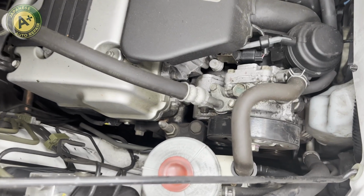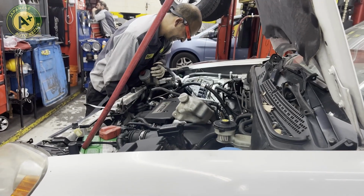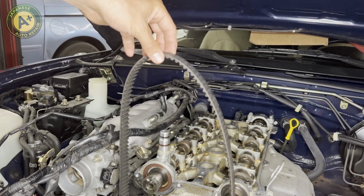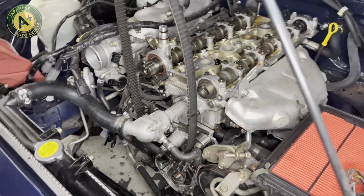So what keeps them in time is a timing belt or a timing chain. Today we're just going to focus on the belt. The belt's a rubber component. It's clocked so that it keeps your engine running in perfect time. And that rubber belt will wear out, that rubber belt will stretch, and potentially the rubber belt could break if you don't change it in time.